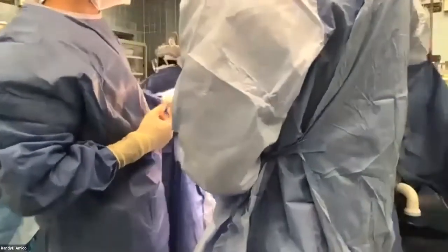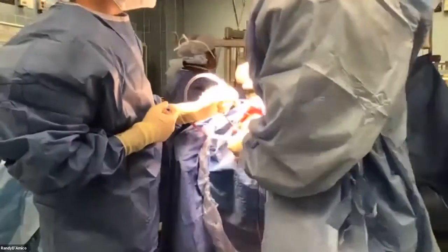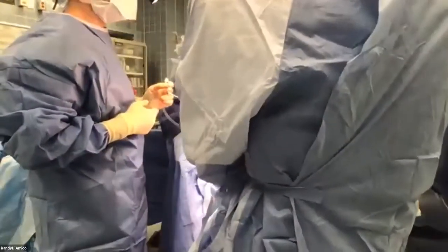All right, so let's see. This is anterior border, posterior border, lateral. You want to do the revert?